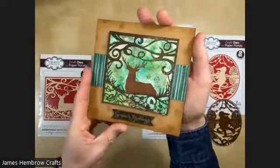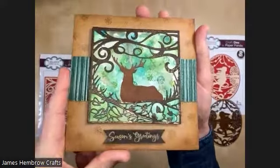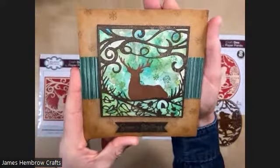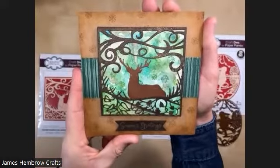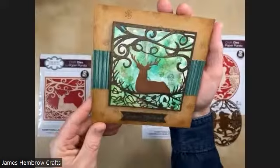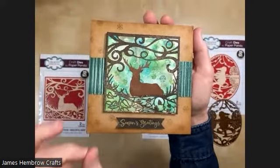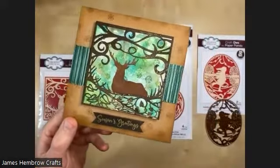Now, the Graceful Deer, I love this. It's very much down my neck of the woods here, in some of the national parks that we have some stags and deer. And this really is, for me, probably the sort of thing I think of when I think of Christmas, certainly winter. And I think this is a really, really tasteful card, really nicely done. Different colorway, great idea, but again, really simple. The die is doing all that heavy work for you.